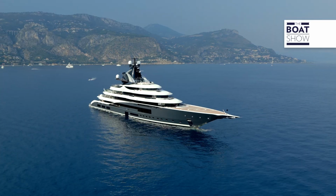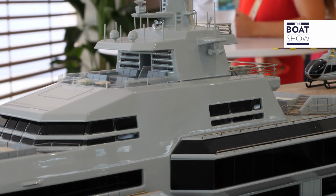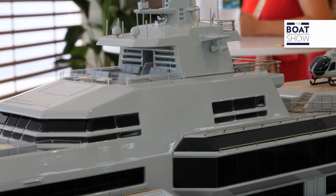So LURSSEN is a shipbuilder that has been building ships since 1875. We're still in the same hands of one family, the fourth generation. And we've been building yachts actually throughout the 20th century. And of course now in the new century in a bigger way, as a consistent development of what we were doing at the end of the century.